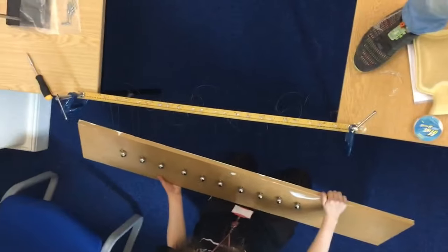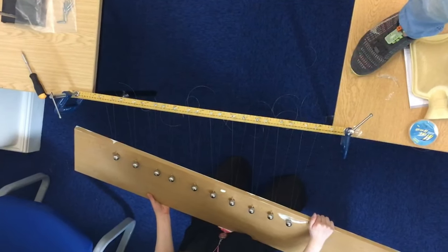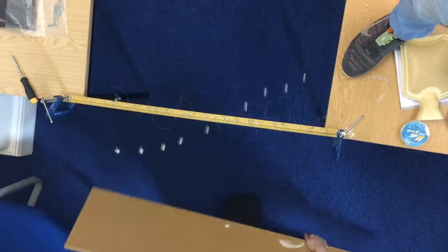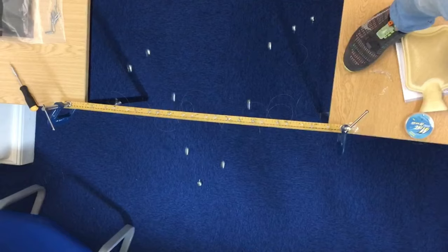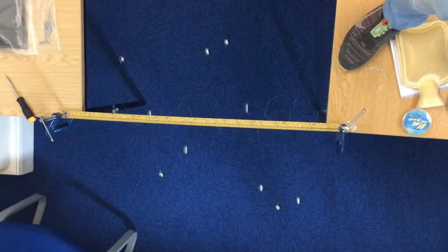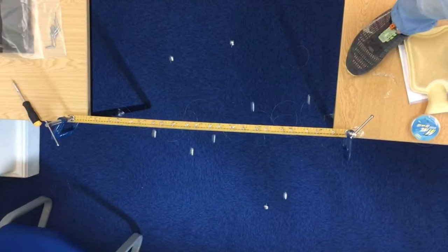Yeah. Okay. Yeah, that's fine to me. 3, 2, 1, now. That's perfect. Well done. Oh, lovely. Yeah, you can see the common difference in the cycle and the wave. Oh yeah, that looks really good actually. That's the best one, yeah.